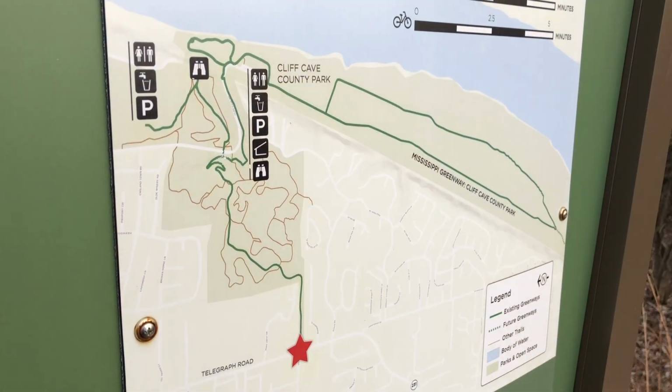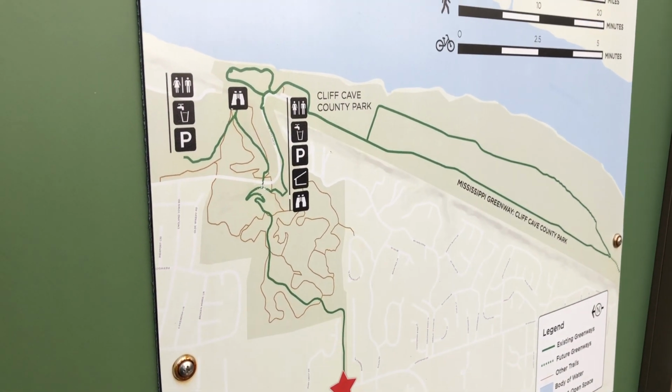But next thing I want to show up on the video here is I'm going to show you the map and show you some of the trails that we're going to try to do. So stay tuned. All right, so slight change of plans.